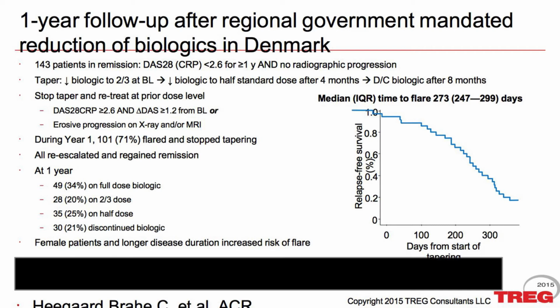If you flare, you can then go back to the prior dose level, and you see the definitions for flare: an increase above 2.6 in the score from baseline, or changes on the X-ray or MRI, which are a little bit dicey because those are read blind, and there's a person at the site who's keeping an eye on the x-rays apparently. These are the data. So 71% of people who they tried this on flared and stopped tapering.